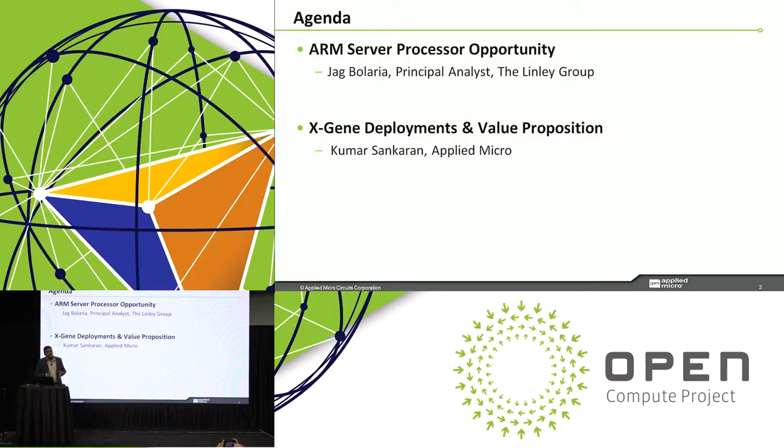Good, okay. So in this session, we'll talk about X-Gene 3, which is the third generation 64-bit ARM server developed by Applied Micro. My name is Kumar Shankaran. I'm the Associate Vice President of Software and Platform Engineering for Applied Micro. And in this session, I'll be joined by Jack Bularia from the Linley Group.